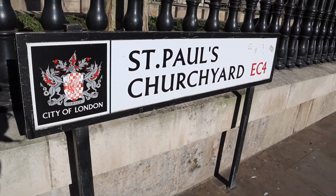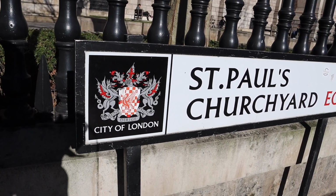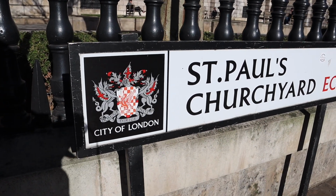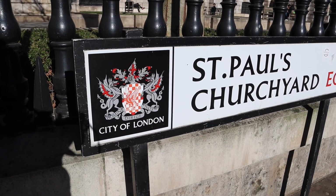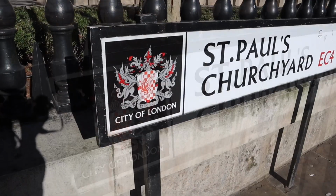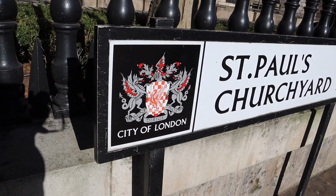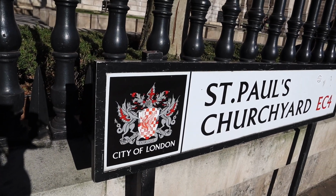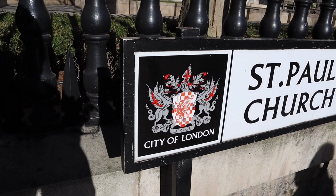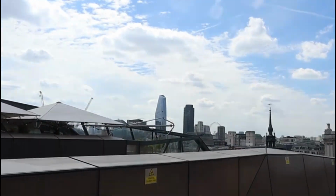When you see a street sign that has the City of London emblem on it, this indicates that you are in the City of London, formerly Londinium, where the Romans settled and based themselves. The City of London has its own mayor, different to the mayor of Greater London. The City of London also has its own police force and is the financial center of London.